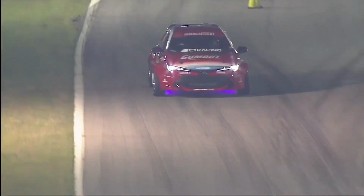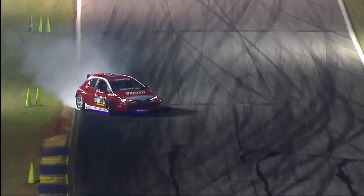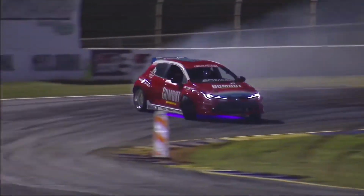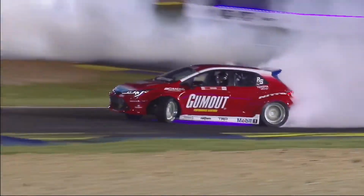Comes out of the gate. Here we go. Toyota Racing Toyota Corolla hatchback. Let's see what you got. Ryan Turk comes into, see him bringing into that first front clip. Got back on at the right time. Well done. Very well done by Ryan Turk.